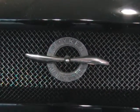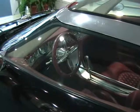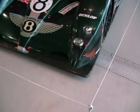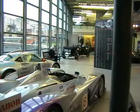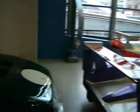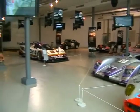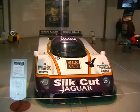But there's also a temporary exhibition on at the moment, which is Le Mans Through the Ages. And as you'd guess, it's Le Mans cars like this wonderful old Bentley, right through the ages to this wonderful modern Le Mans Bentley. There's a fair collection of Le Mans cars from Audi, Spyker. One or two of the cars are owned by the drummer of Pink Floyd, Nick Mason, like this Ferrari 512BB, and there's also a Porsche of his in the collection too. A nice Silk Cut Jaguar. Oops, sorry, cigarette advertising, can't do that.